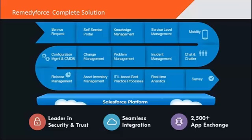That allows you to leverage your Salesforce investments very closely with Remedyforce, whether that's around the security and trust of your applications, its integration with things like Service Cloud or Sales Cloud, or its other App Exchange applications. But what we've delivered is that full ITSM solution that goes all the way from service request and self-service through knowledge management, incident problem change, a robust configuration management database to allow you to really analyze change requests and manage your configurations in your environment, while also providing backbone capabilities around service level management, asset inventory, and of course very easy real-time analytics and surveys as well.